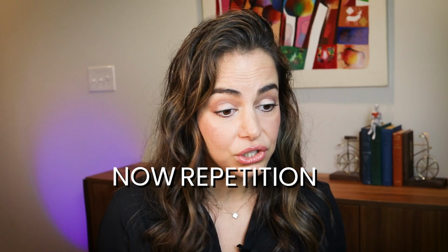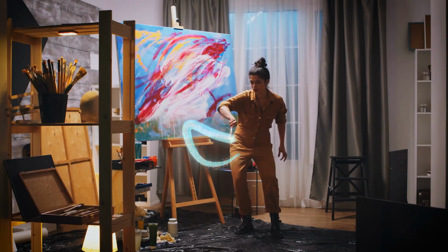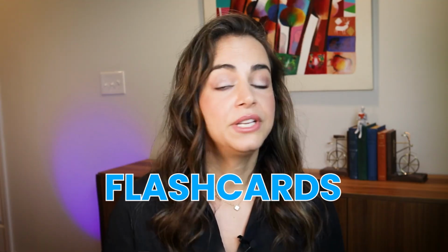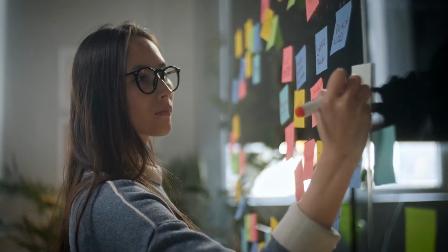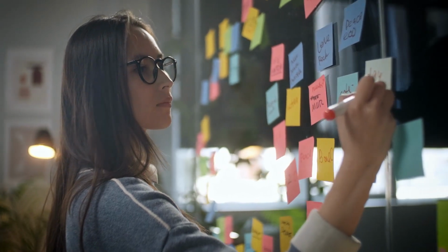Now, repetition does not have to be boring. And there are a few creative ways to use repetition in your daily life. Flashcards. This is old school, but it's gold. You can write the facts or the terms on one side of the flashcard, and then write the definition or the term on the other side, and then quiz yourself regularly. You can even put pictures if you're a visual person.